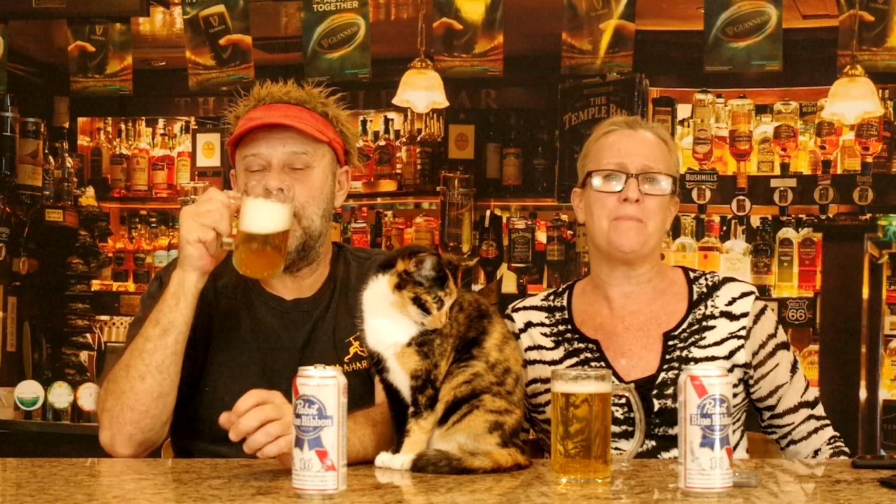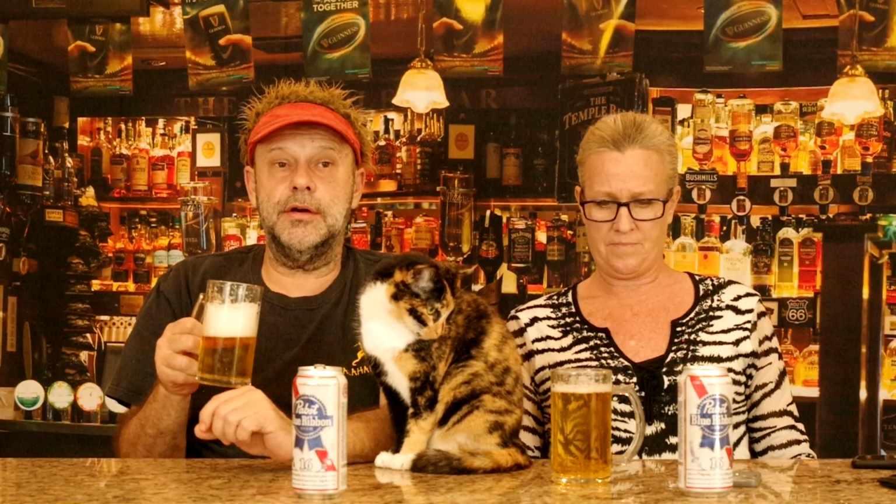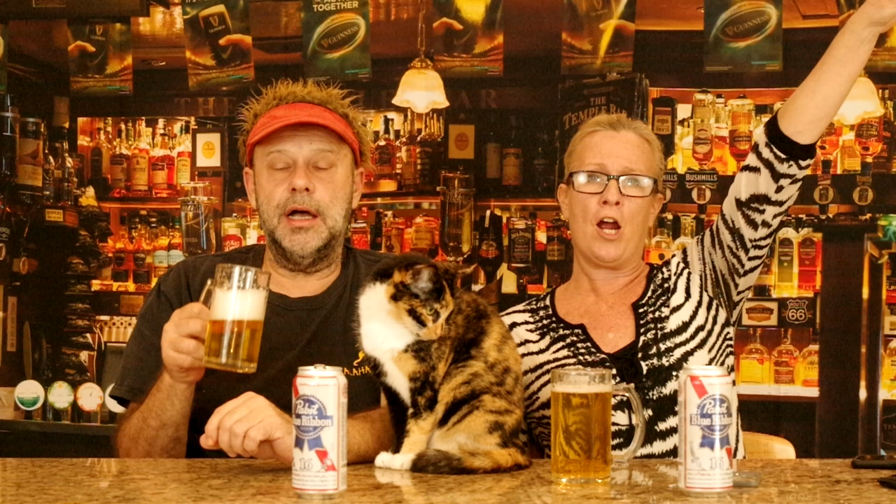She's a little flat to me, but not bad. She's holding her own. Not the worst beer I've ever had. Nope. As a matter of fact, I've had beers that are inferior to this that cost me $16 or $18.